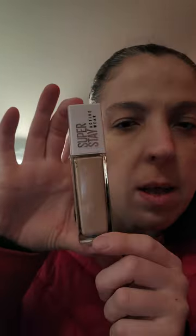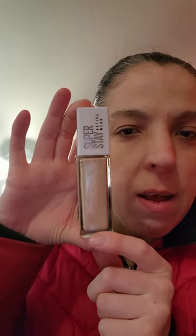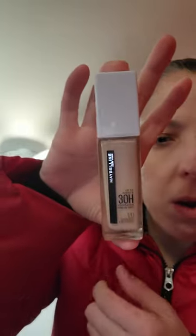It's the Maybelline Superstay 30 hour foundation. I'm gonna put some on the back of my hand. Oh, and the color is Classic Ivory 120.